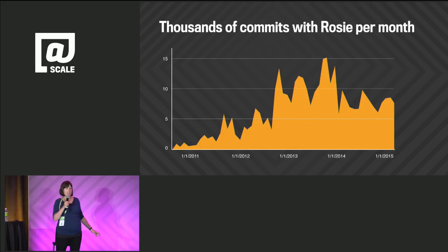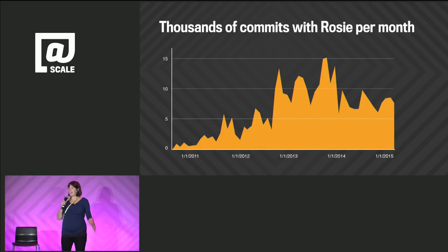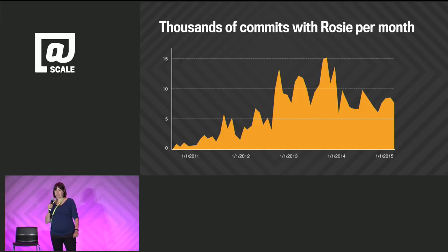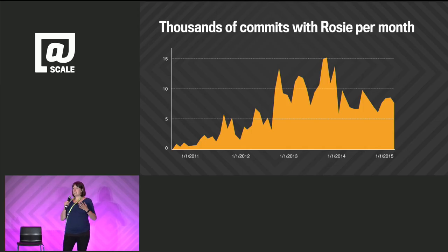So now I'm going back to Rosie, the tool I mentioned a little earlier. This graph shows thousands of commits through Rosie every month. And Rosie is the tool that's used to manage large-scale code changes and refactorings. So as you can see, Rosie is an extremely popular tool. Rosie is, in fact, also an extremely valuable tool. It allows a small number of engineers to have a big impact on code health at Google.